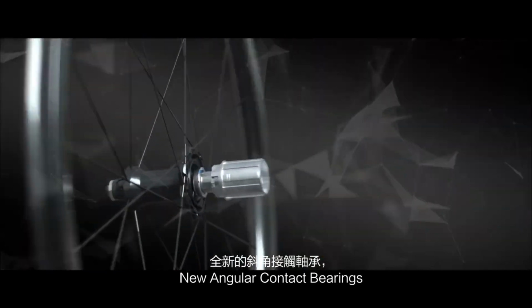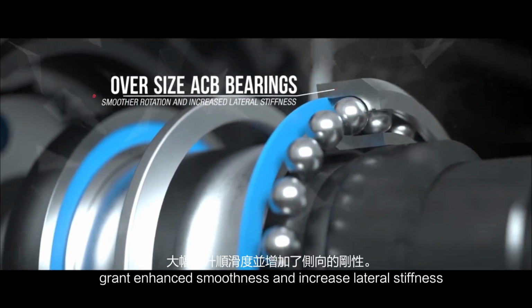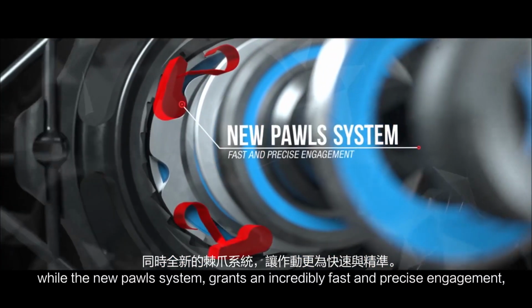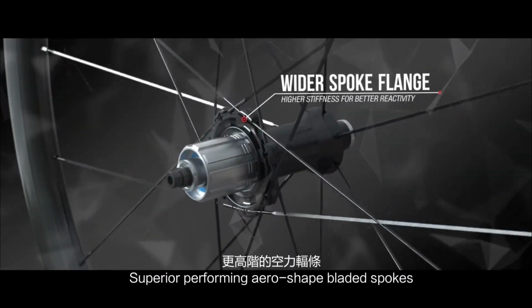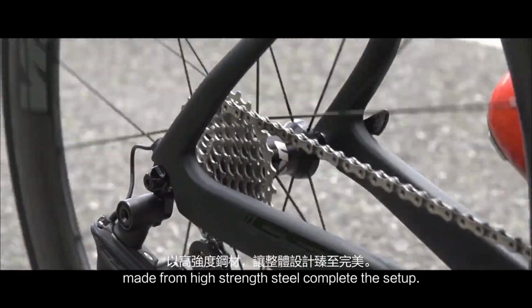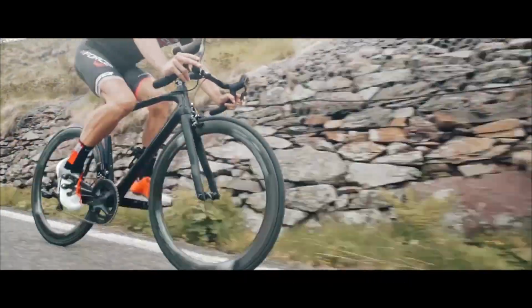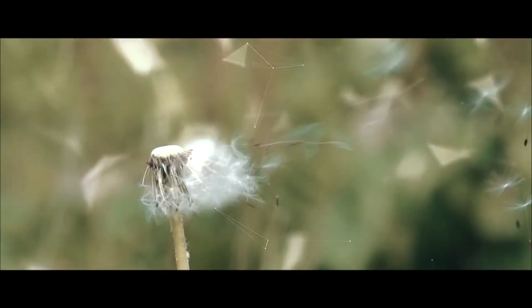New angular contact bearings grant enhanced smoothness and increased lateral stiffness, while the new PAL system grants an incredibly fast and precise engagement. Superior performing arrow-shaped bladed spokes made from high-strength steel complete the setup. You can choose the best model for your riding style.